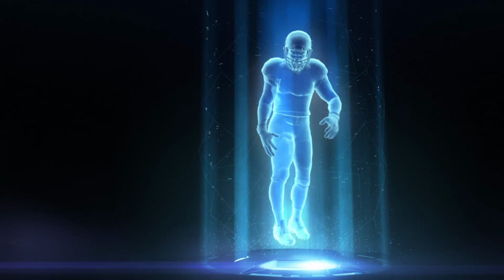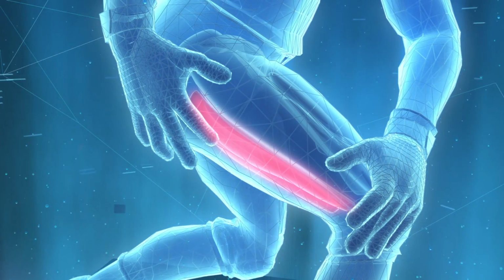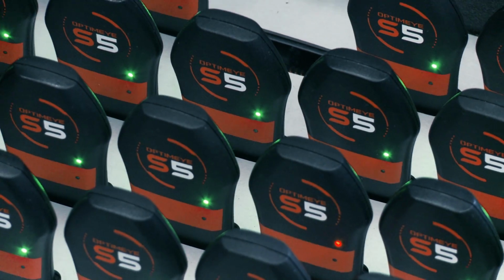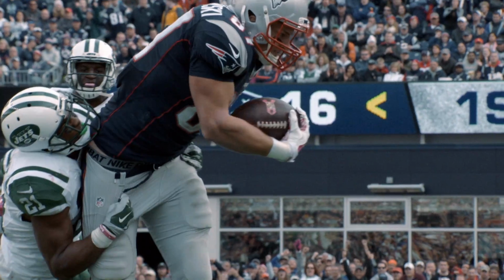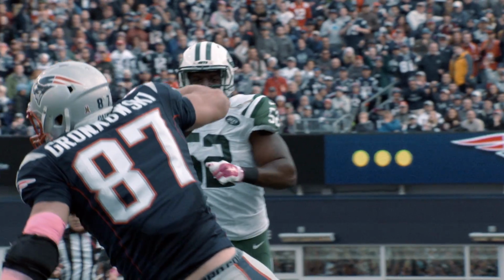So we have teams that wear our devices in practice, and they'll be monitoring all of their athletes, and the data stream live to a laptop. If they know a player's coming back from a certain injury, they only want them to go so hard. So it really monitors things that you can't capture with your human eye. Being able to maximize what you do on game day really relies on what you do throughout the rest of the week and even in the off-season leading into that.